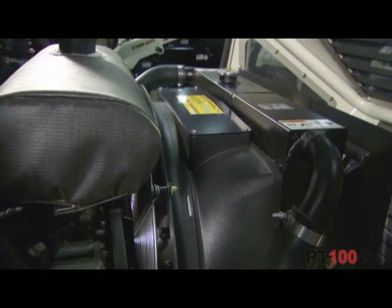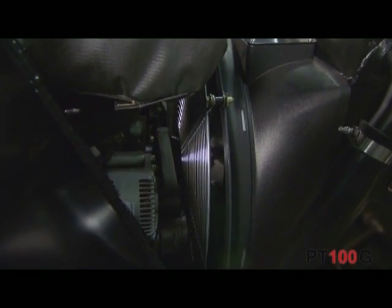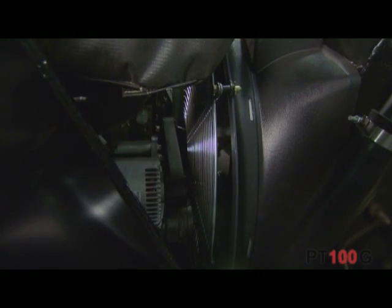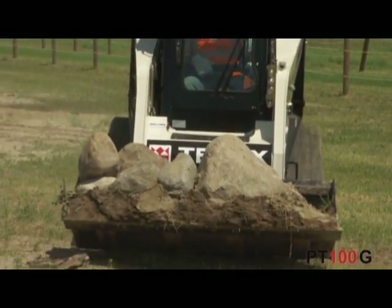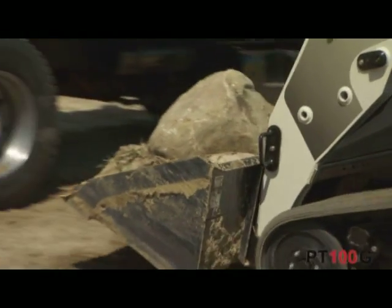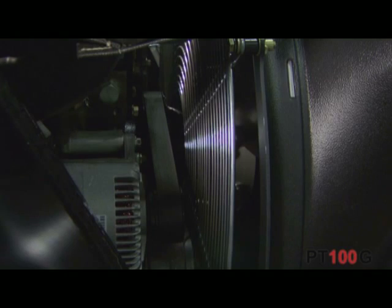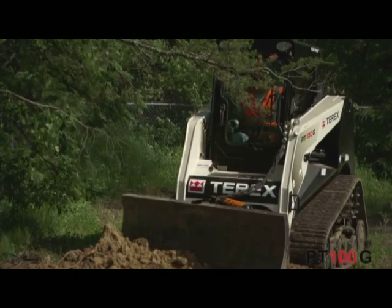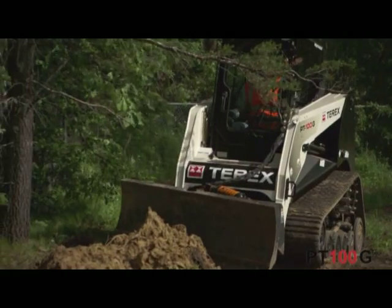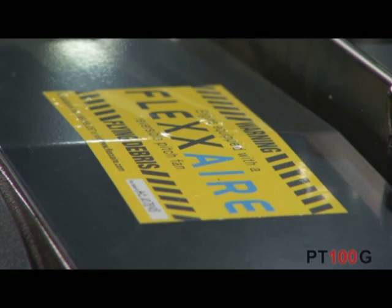Cooling is all about efficiency. With a new bell-mouthed fan shroud, Terex's cooling capabilities have followed suit with the unit's performance. The bell-mouthed fan shroud allows the unit to operate at the highest level of performance while keeping our components and fluids at optimum temperatures. The PT100G Forestry offers an electronic reversing fan as standard equipment. This fan reverses at a predetermined time limit set by the operator to blow chaff and other debris away from the cooler, allowing the unit to operate efficiently.